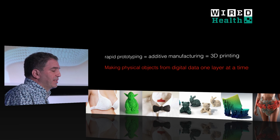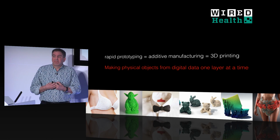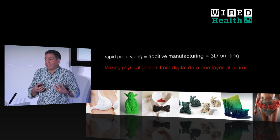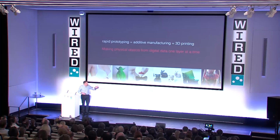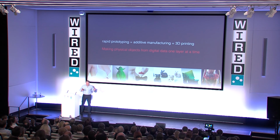And what I'm really talking to you about today is making things, really useful things for people, for people's mouths in surgery. And the amazing thing is that even though 3D printing has really just become a bit of a buzzword in the last few years, we've been doing this for a long, long time.